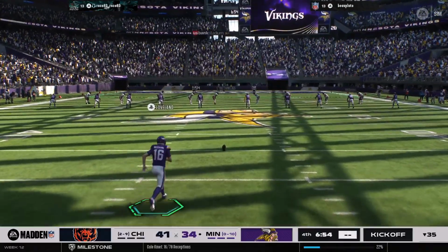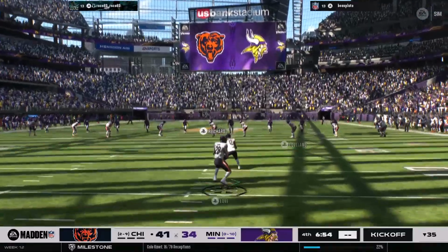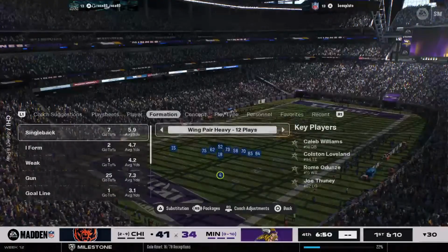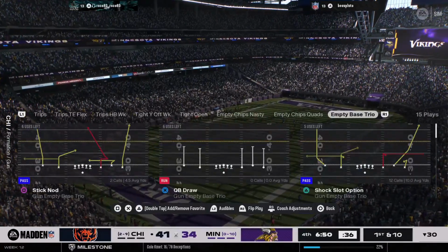Set now to kick this one away, and off it goes. And a nice return sets him up pretty good here right at the 30-yard line. At their own 30-yard line.